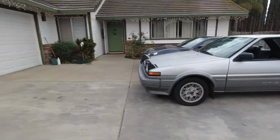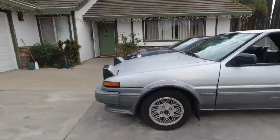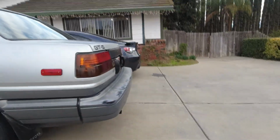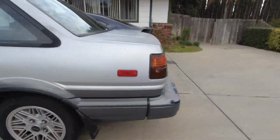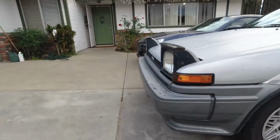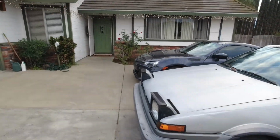Because I live with both of these vehicles, I really wanted to make a video to talk about how similar they are right next to each other and some of the really interesting things that you find out once you drive both of them. Let's start with this. These are basically the exact same car in their respective eras.